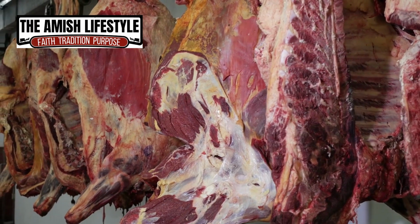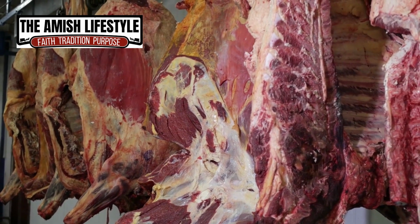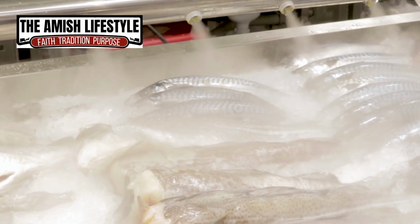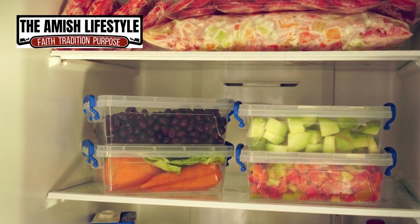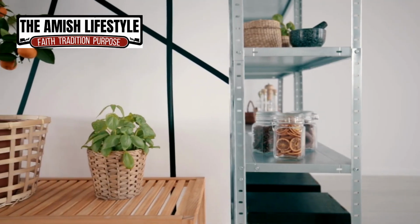If you raised your own animals or bought meat in bulk, you needed a way to keep it safe to eat for longer than a day or two. Ice houses gave the Amish a reliable solution. No electricity, no machines, just smart use of nature's resources.